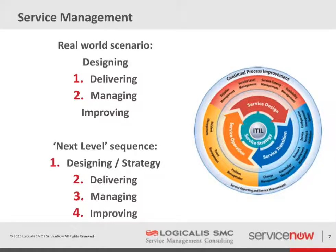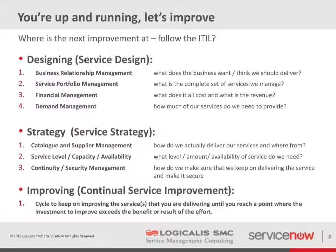Here we see it, on the next level sequence, the design strategy and the improve strategy. So this is where we are right now, where we've picked up the basics, and now we want to increase our performance, increase our possible service delivery and exceed the expectations of our users. So we follow the design and improve steps. Where would ITIL lead us? Because we're now up and running, and let's improve it.